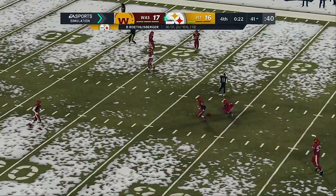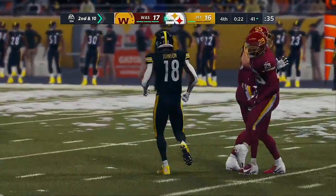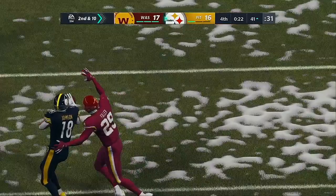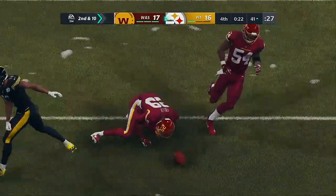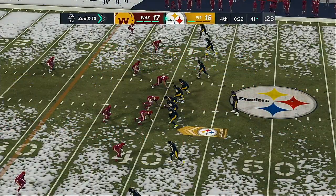And this will be incomplete. Physical play on the football there, and it's second down. Have to give some credit to the defender on that when he read all of his keys perfectly and got a great break on the ball and was able to force that incompletion. Here now is second and 10, again from the 41.